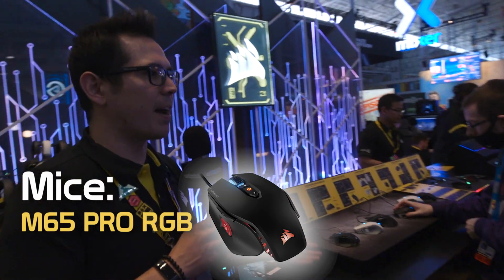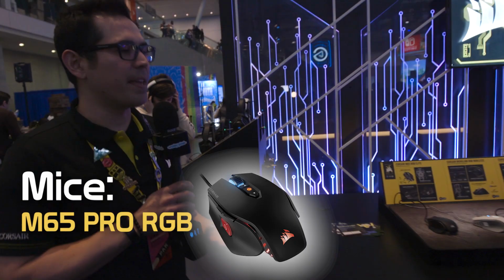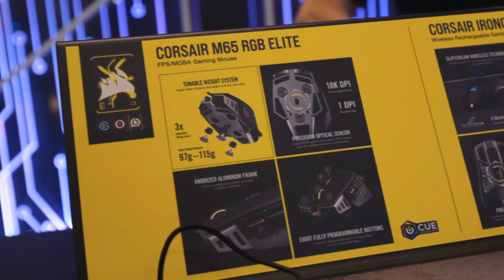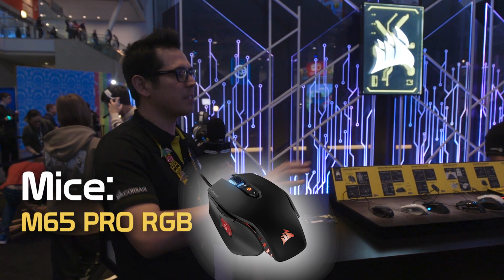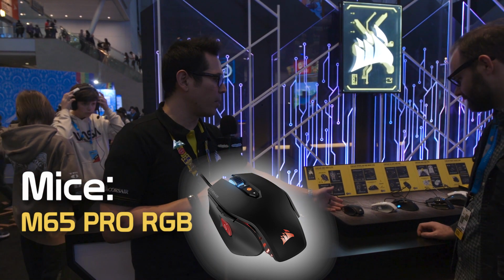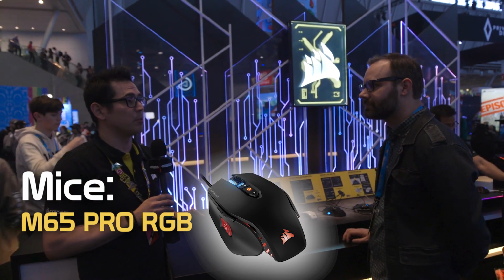This is our M65, and this is considered kind of our FPS mouse. It has a button on here called the sniper button, so if you're sniping and you want to reduce the sensitivity, that way it's not flying everywhere, you can get those clean headshots. And we do offer that in both black and white. We've seen a lot of people doing white builds.